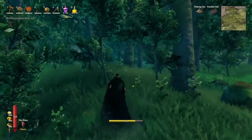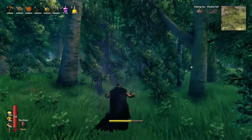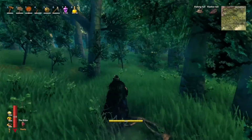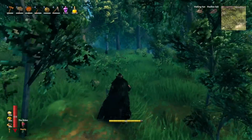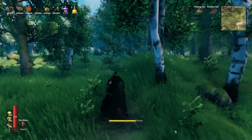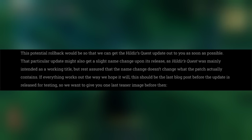Let's get to it. So the first thing I want to talk about is in the last dev blog, they posted something that I think you all may find relatively interesting. In the first paragraph, they talk about a new test branch that they're putting out that they may have to roll back. And then they go on to state that this potential rollback would be so that we can get the ☆quest update out to you as soon as possible. The particular update might also get a slight name change upon its release, as ☆quest was mainly intended as a working title, but rest assured the name change doesn't change what the patch actually contains.